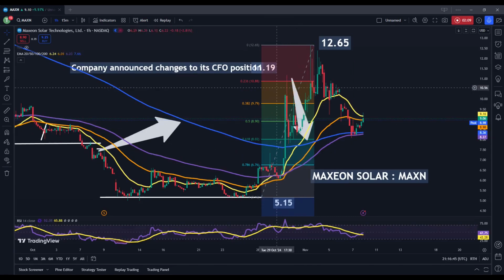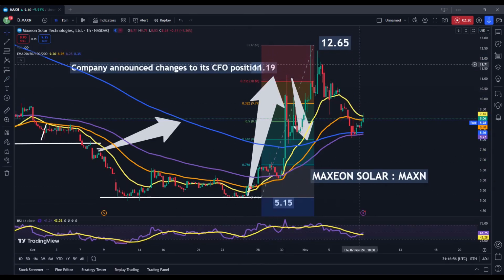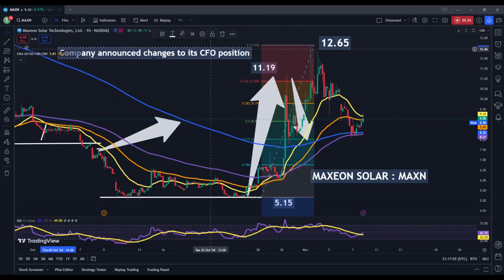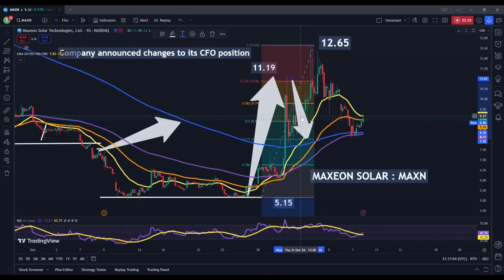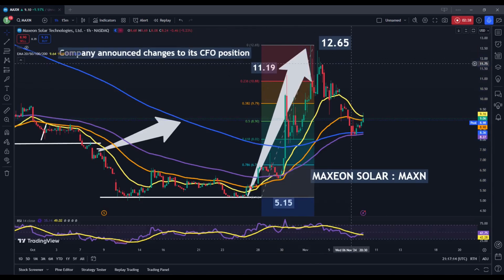So that means that we retraced 61.8% of this prior rally from $5.15. That would be this movement here. We retraced significant portions of this relatively quickly, and this is really the reason I'm recommending to not get into stocks like this. It doesn't necessarily mean that the stock can't move higher, because as we can see, the stock did move a bit higher. We saw this major retracement to the downside, but I wasn't recommending getting into this stock.